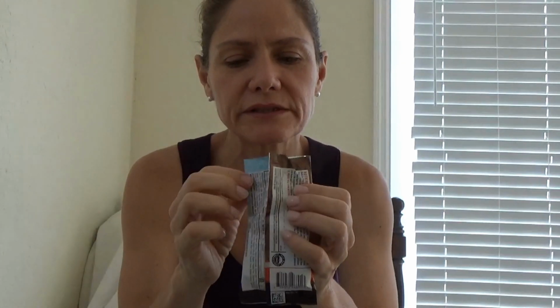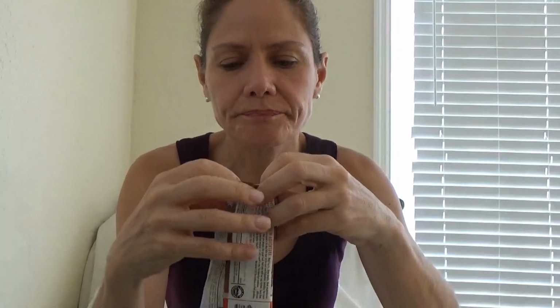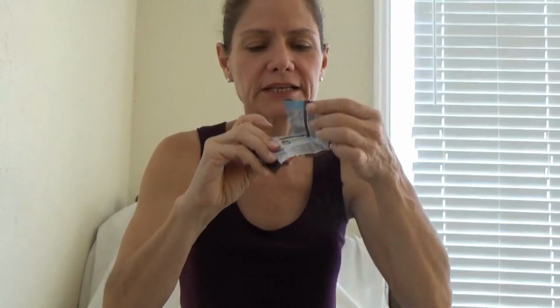And since I'm not going to finish it, see how the bag closes. Well, it actually lost its stick now. This part stays sticky. This part has lost its stick, so it's no longer closed. But you can still fold it over. That's too bad. All right.